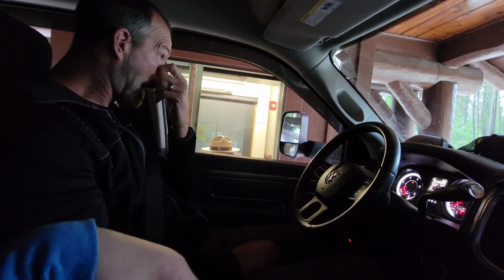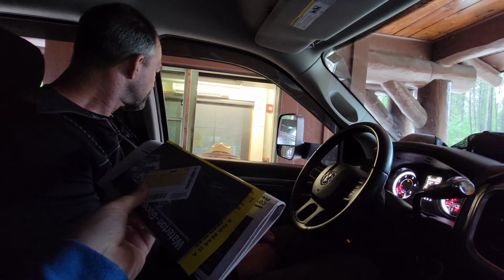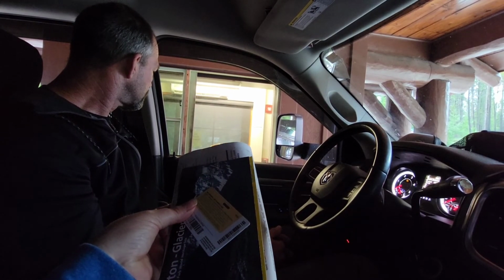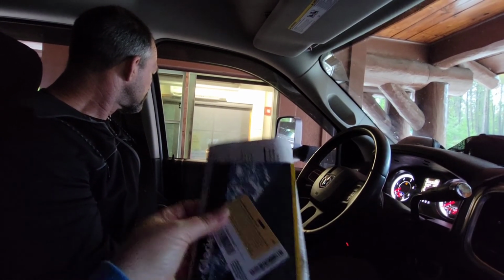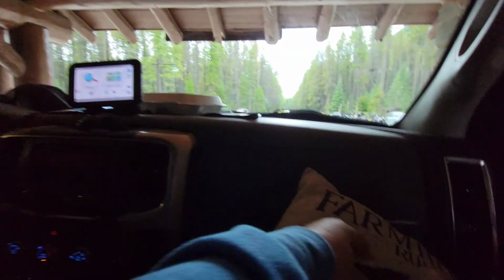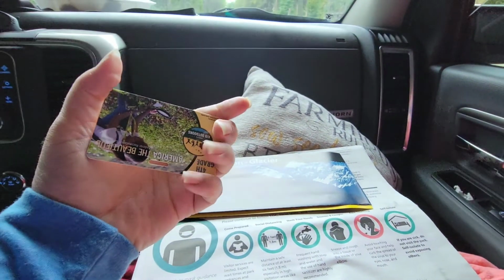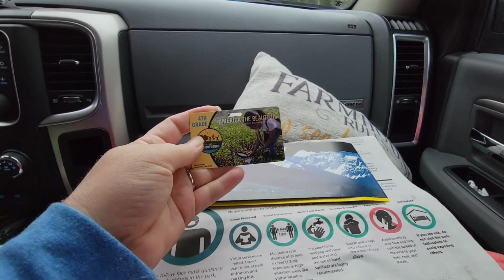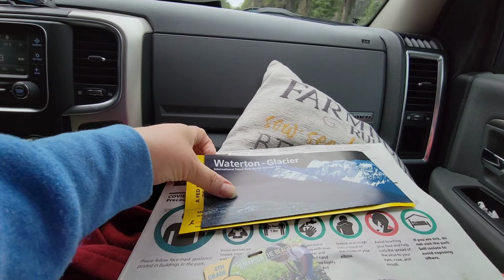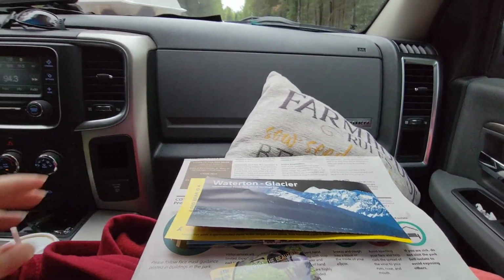Does this say on here all the places that we can go? Apgar Visitor Center. Okay, thank you. Hello? Yep. So she handed us a card, and your fourth grader has to be in the car with you. And that was like the easiest thing I've ever done in my life.